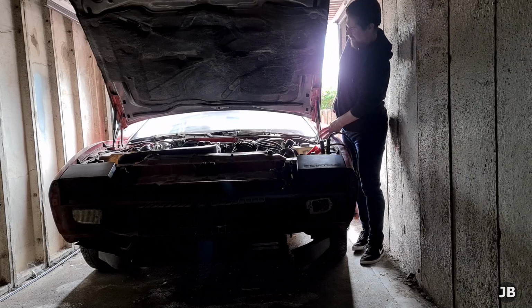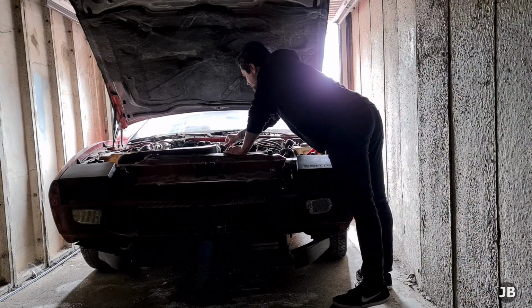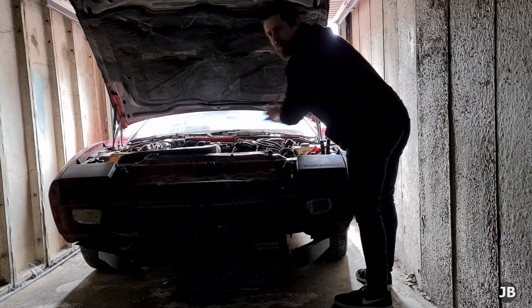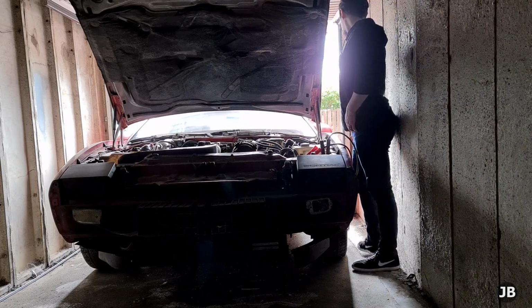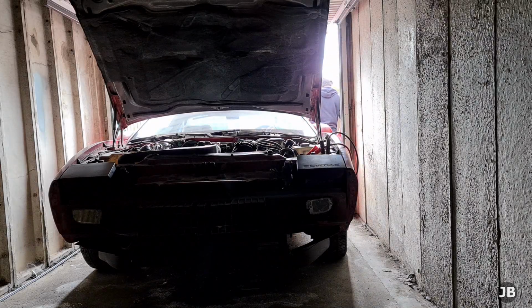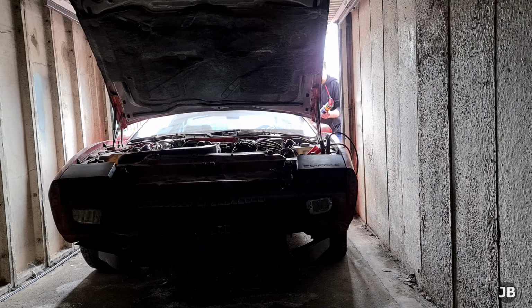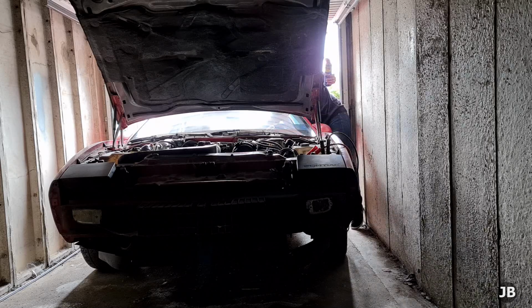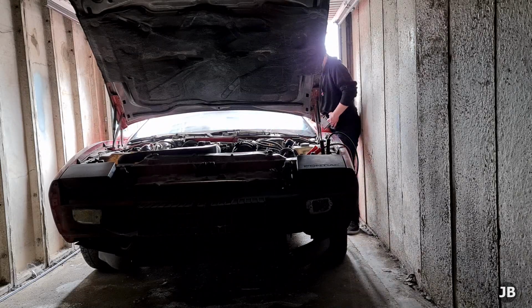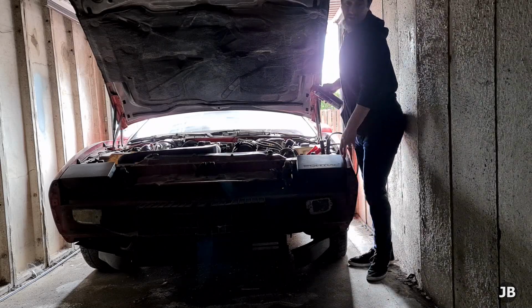What's wrong, baby? What's wrong with her? Throttle's a bit seized up. Some lube on it. Good thing I'm skinny as fuck.